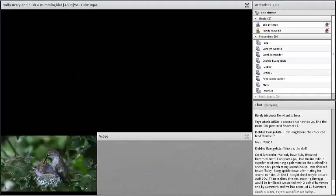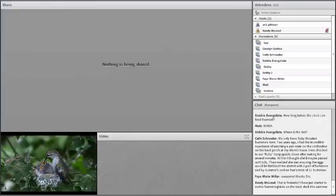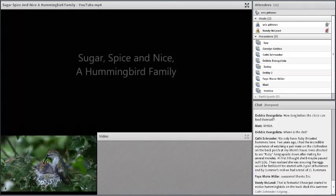So there's a few questions there. How long before the chick can feed themselves? Well, about a week to 10 days or so, and then they should be fairly normal, and they'll take care of themselves at that point. And let's see, what else? Where's the dad? Yep, the fathers do not participate at all. I have once seen the father scare another bird off from the territory.